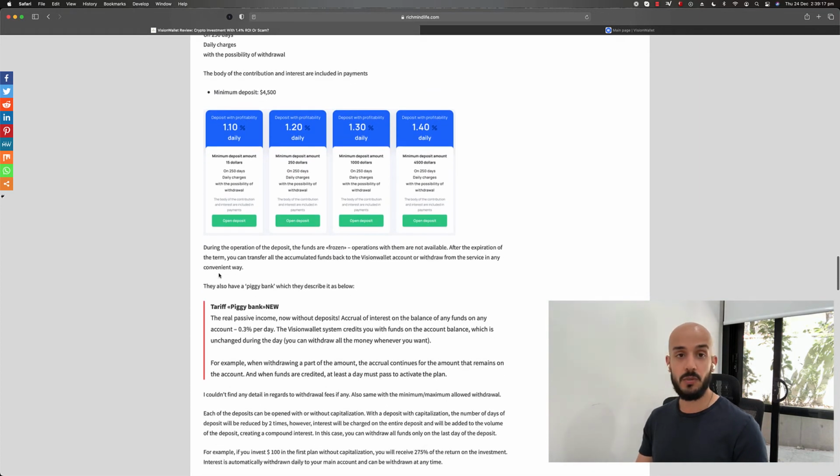The other thing that you want to make sure you understand is that during the operation of the deposit, the funds are frozen, so operations with them are not available. After the expiration of the term, you can transfer all the accumulated funds back to the VisionWallet account or withdraw from the service in any convenient way that you would like to.